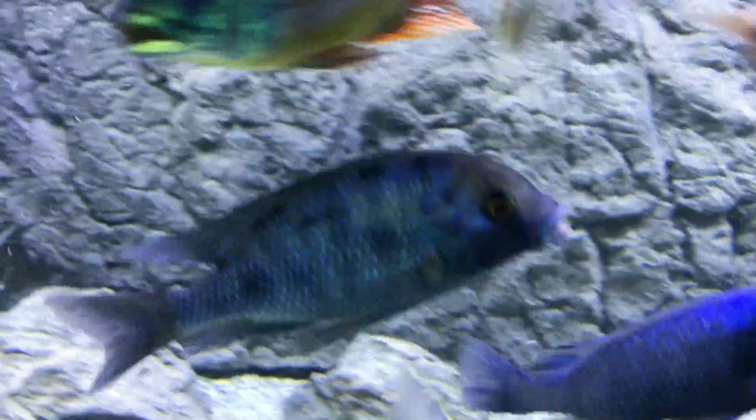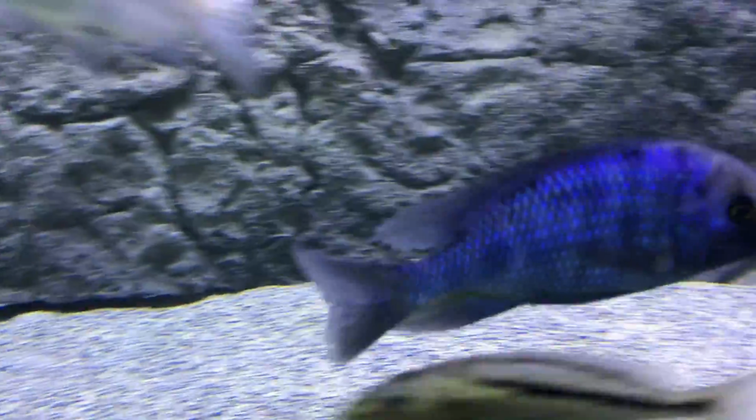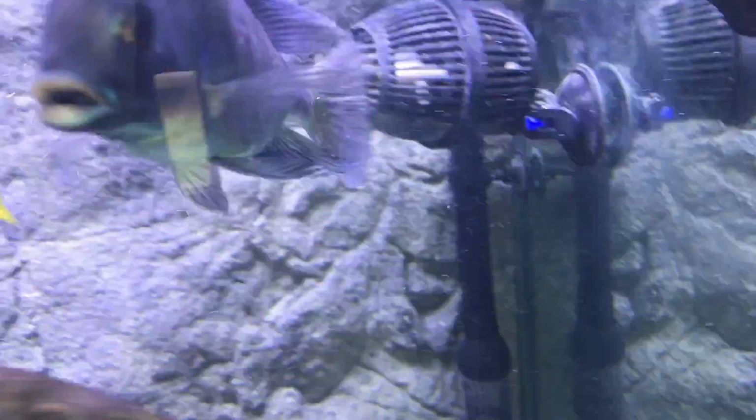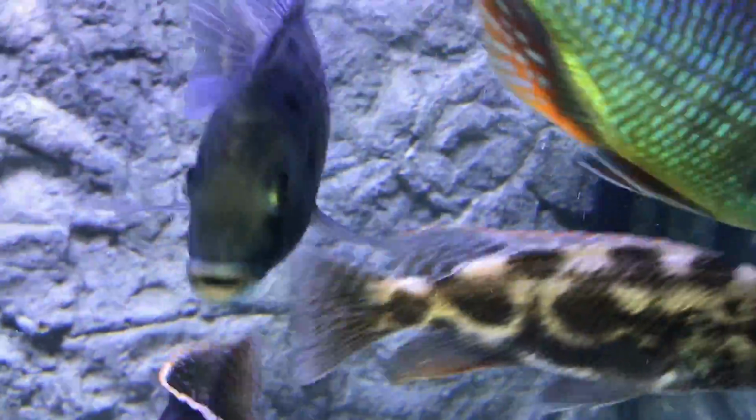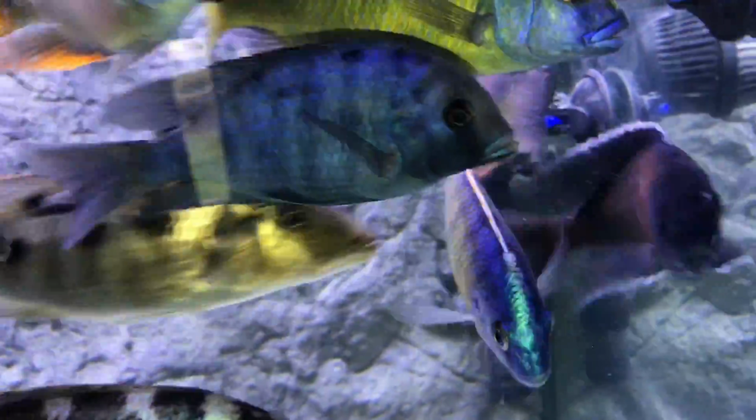Next is the Moori dolphin, Cyrtocara Moori dolphin, blue dolphin, Moori head, hump head dolphin. This is a male. He is my male to all the babies I have. He's still young, only about 4.5, 4 inches maybe.